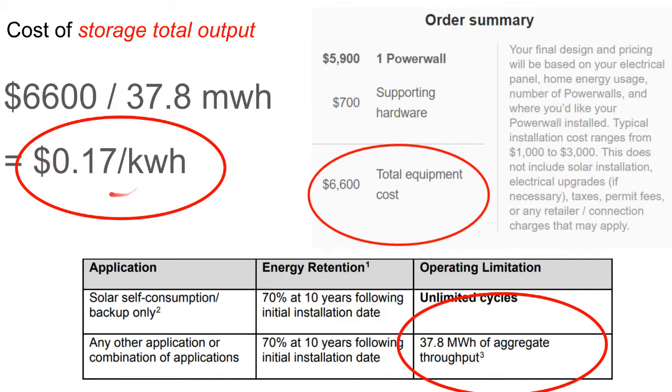Well, that's pretty expensive. When we're talking about outflowing for 4 cents or buying from the grid at 12 cents, you can see how storing the difference, storing 8 cents of electricity in a battery so that you don't sell it to the grid for 4 cents and then buy back for 12, you're spending 17 cents to save 8 cents.